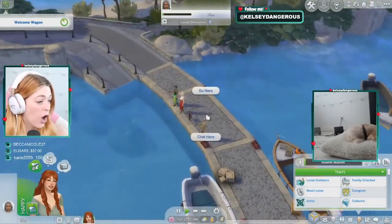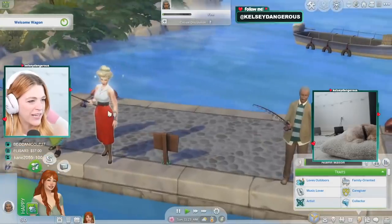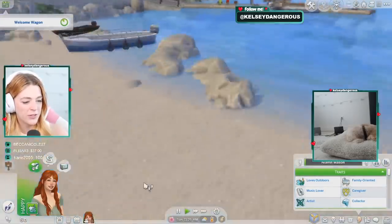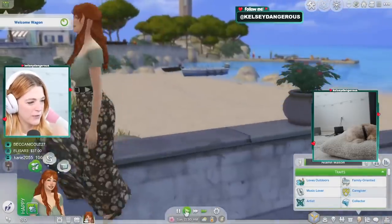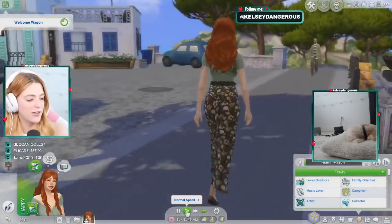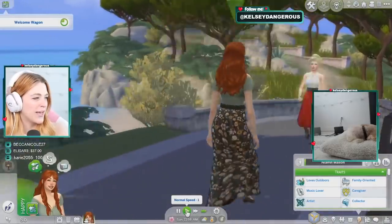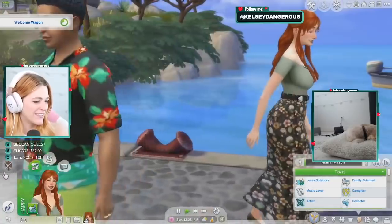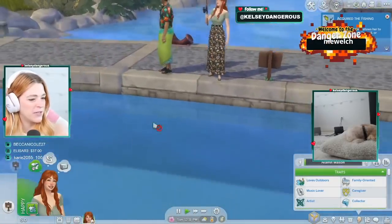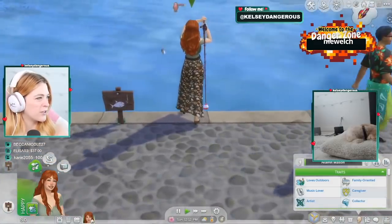Oh, look, everyone's over here fishing, including Judith Ward. Go fishing with Judith. That sounds kind of funny. We're gonna go fishing with the celebrity. I should have sold it. I just don't think that she would have done that. She's too nice. She wouldn't sell it, you know? But she's gonna fish. I didn't know you could fish together with people.